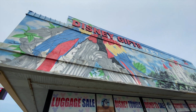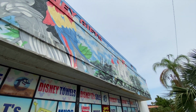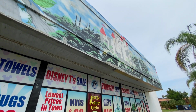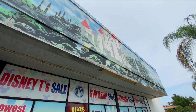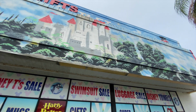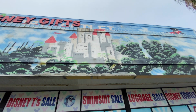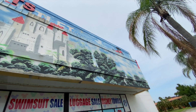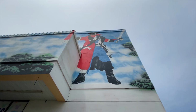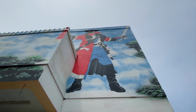On the back side here, this is kind of crazy. You can see it looks like a castle of some sort, just like you would find at Disney World. And fireworks right above the castle. And then to the right, there's a pirate. Oh yeah, better shot of that pirate. There he is. That's amazing.